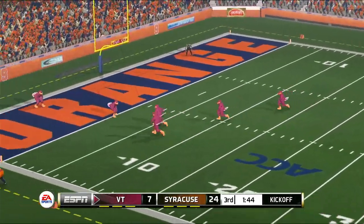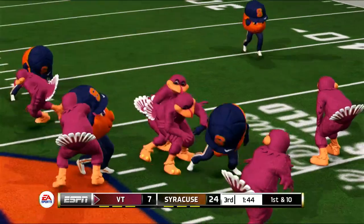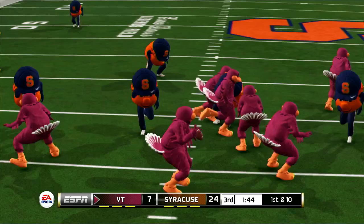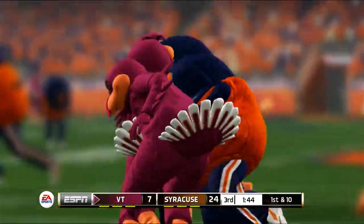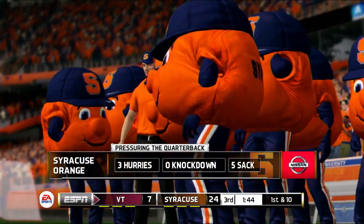Excellent kick. Syracuse is lining up to kick this one off. And it goes into the end zone, down for a touchback. For Syracuse, they've been coming after the quarterback all day long. This is turning into a day that the offensive line wants to forget. The guys lining up on defense right now are one reason why they've got the advantage in this game.